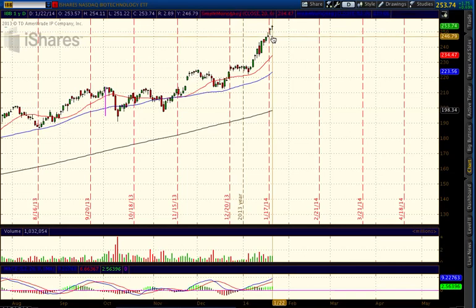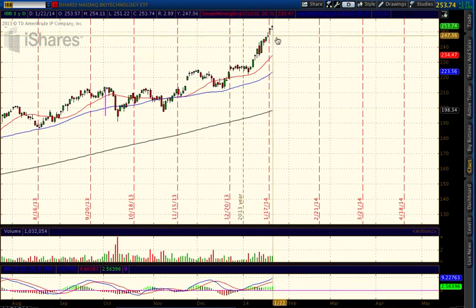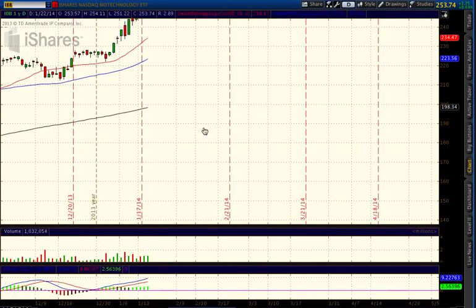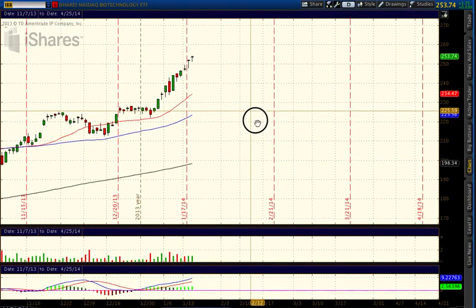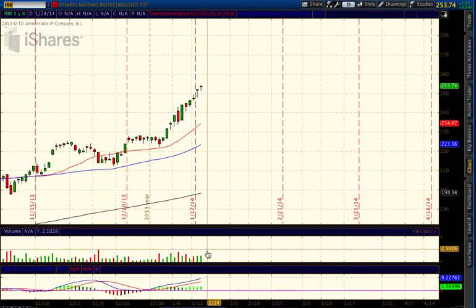All right, let's look at IBB. I sold this thing short at 248. It still has some buy side pressure to it. These patterns are called dojis. They usually signal a pivot point in a stock. I say usually because they don't have to, but usually they do, especially if they are paired with some volume.